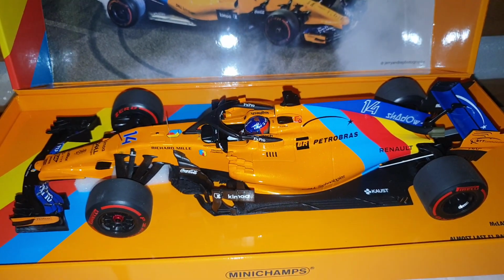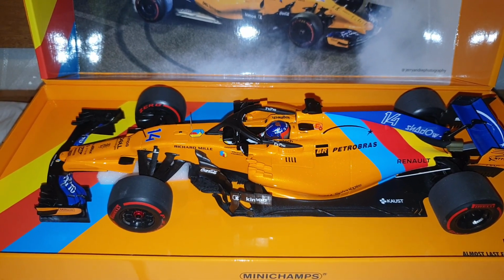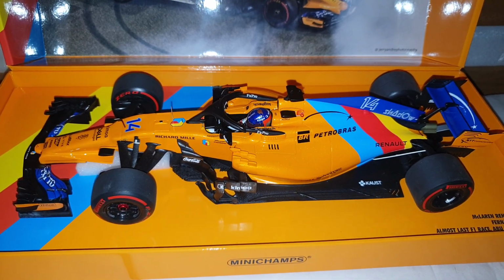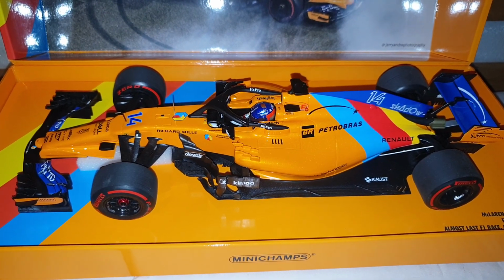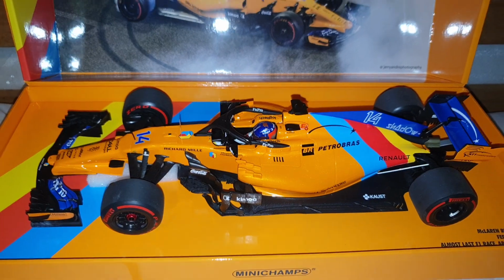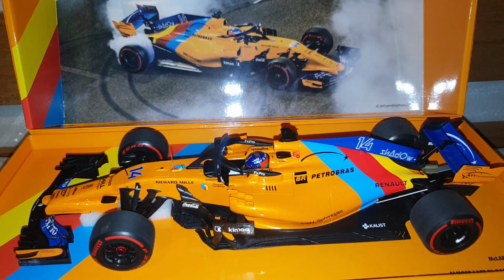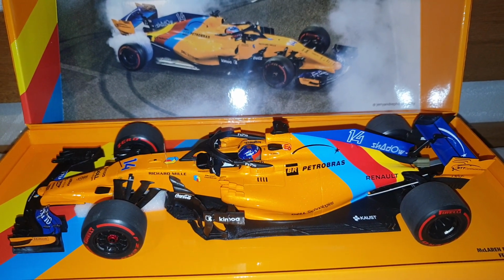Now, I don't collect the modern Formula 1 cars, but it is a really detailed model car. So, if you collect the modern cars, which I know a lot of people do, people tend to collect the modern cars more than anything, despite the high prices. I admire people that manage to do it. This is obviously a car that you would want in your collection, especially with the box as well and everything. But yeah, any questions you have about the model, I'll be more than happy to answer or provide further information.